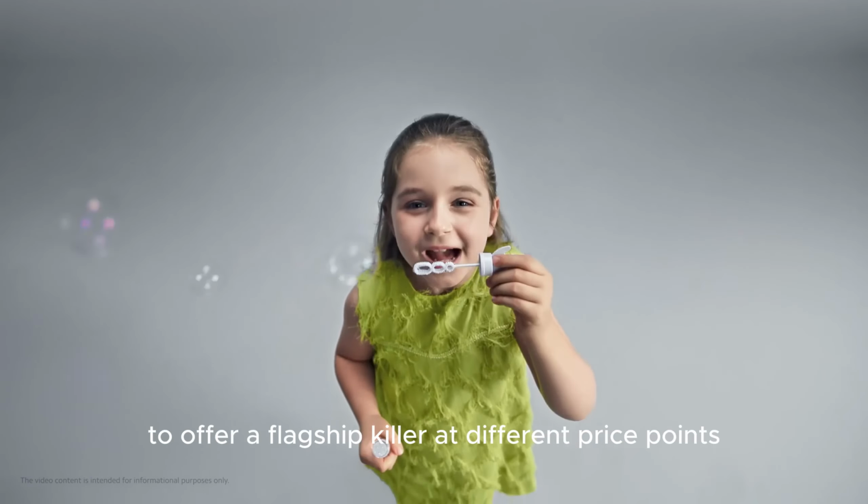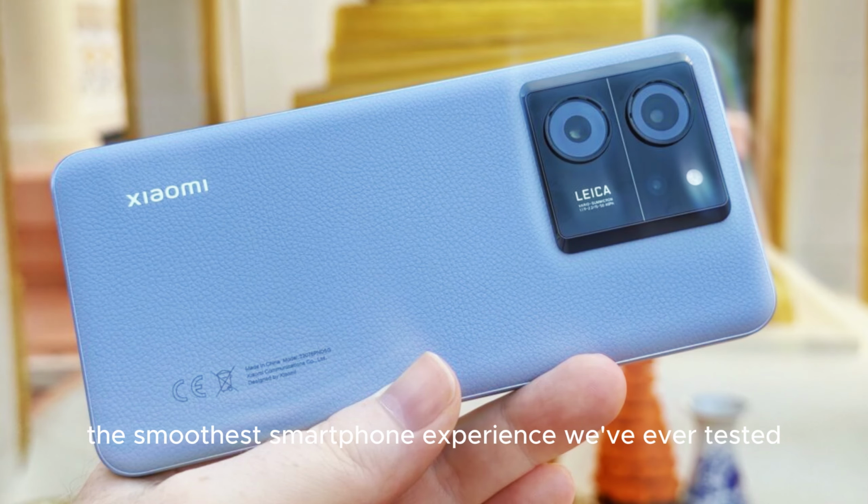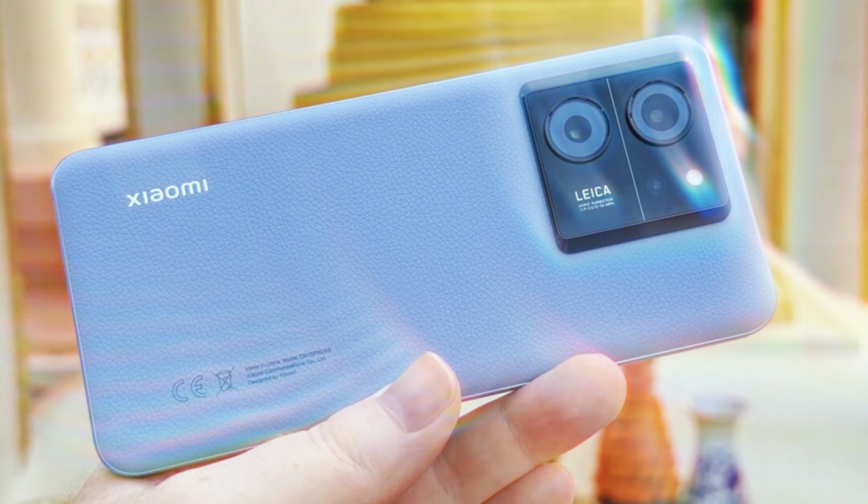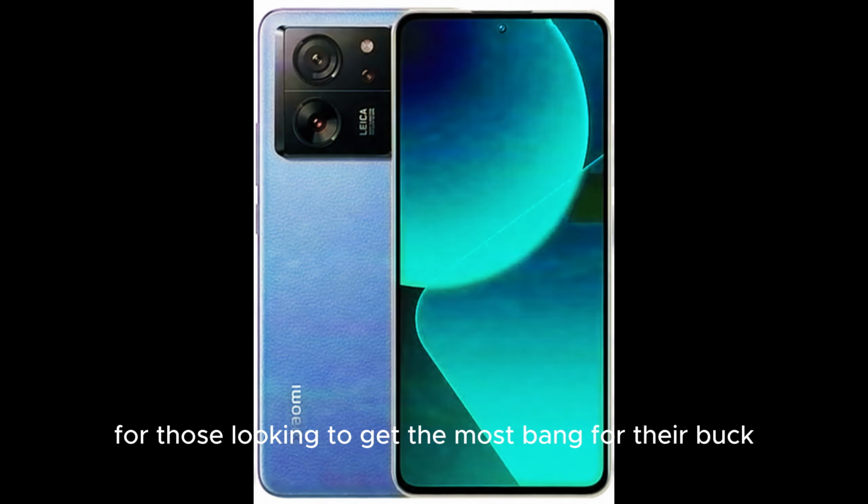The display on this beast? Bright, accurate, and nearly unbeatable at its price point. Performance-wise, it's smooth as silk, rivaling even the newest chipsets for everyday tasks. The 13T Pro shares the crown for the smoothest smartphone experience we've ever tested. So, what's the verdict? The Xiaomi 13T Pro might not redefine what a smartphone can be, but as a flagship killer, it's exceptional. Offering a blend of features and performance at a price that undercuts true flagships significantly, it's a compelling choice for those looking to get the most bang for their buck.